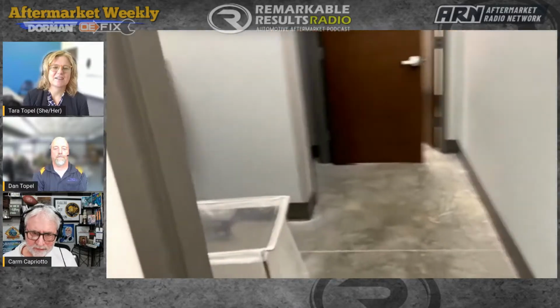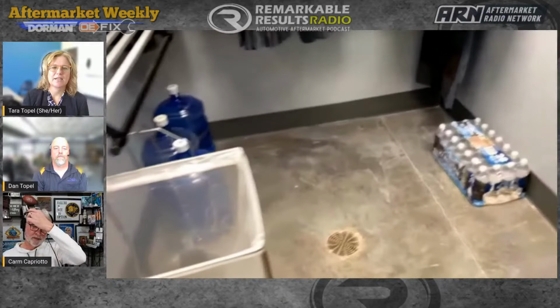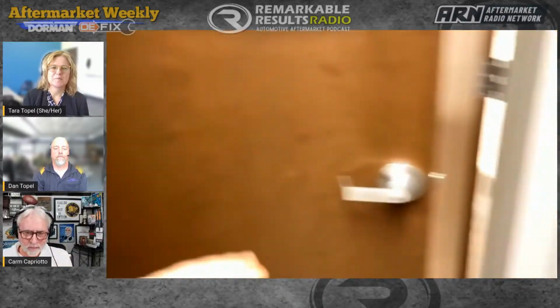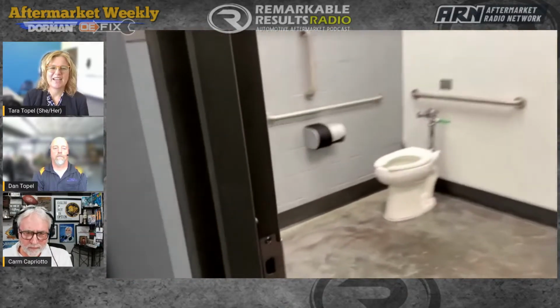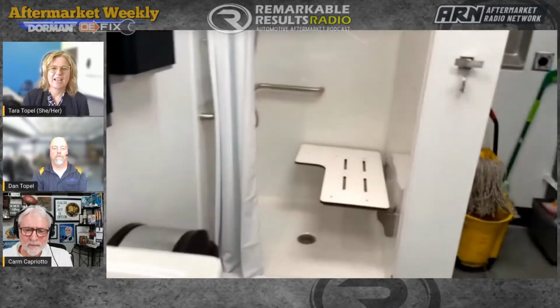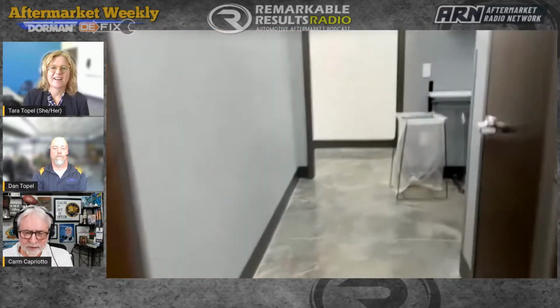This is our locker room or changing area. A lot of the technicians leave their clothes here and come in and change. So this is a changing room. And then we have a separate bathroom, so lots of room in here, but we also have a shower. And then there's a hookup for a washer and dryer in the future back there. Very nice.